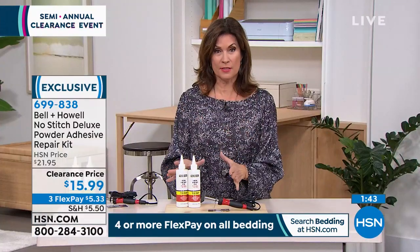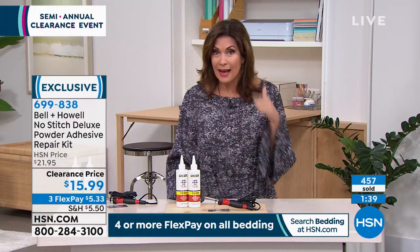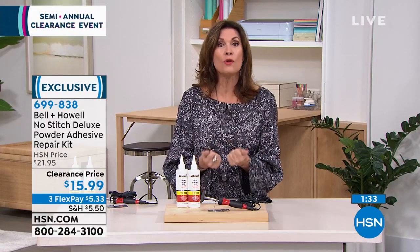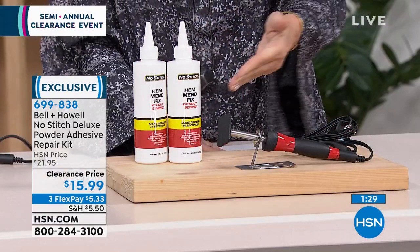People are ordering multiples of these. It is a great solution. If you have ever bought some of the other fabric menders in the past, I bought some of the other ones, some of the problems with those is that they can dry out. This is a powder, so it doesn't activate until you add the heat.